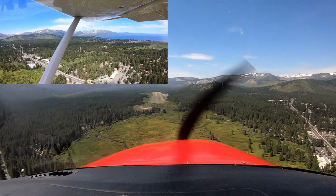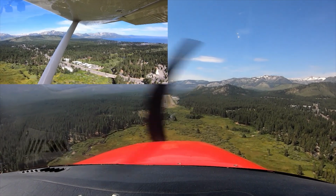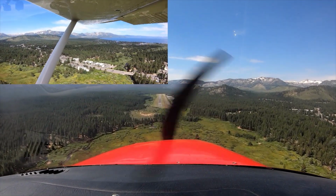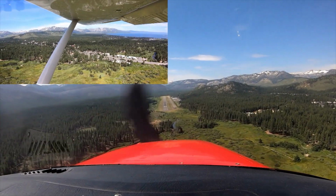Ooh, it's hella bumpy. Holy shit. I'm crabbing a little bit.